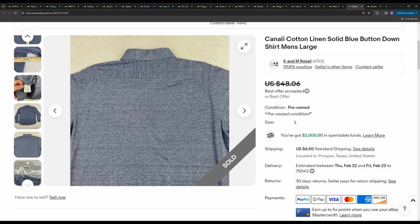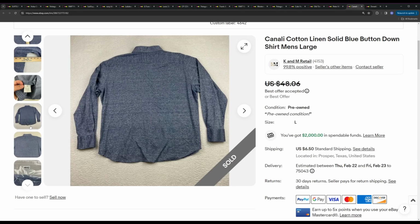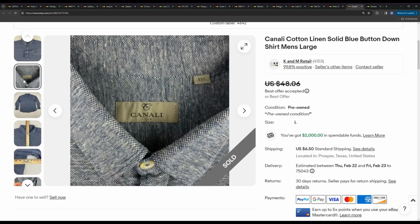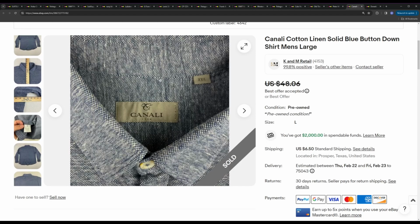This sat for quite a while, like a long time, 9 months almost, but I honestly priced this way too high. If I found this today, I'd probably price it more on the area that it sold or much less than that. This ended up selling, I think, for $38.88 plus shipping. I took a best offer, and yeah, so priced it way too high. I wasn't new to the Canali button-ups at that point 9 months ago, so I didn't really know how to price them super well, but I ended up reducing the price over time, and it finally sold.